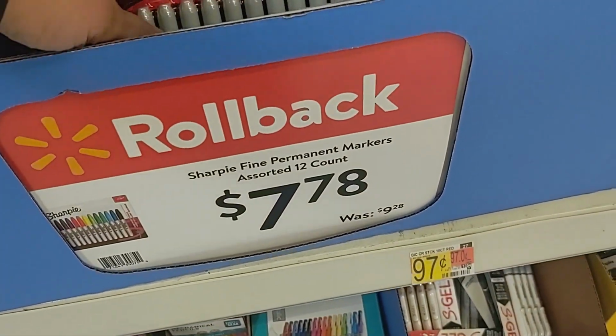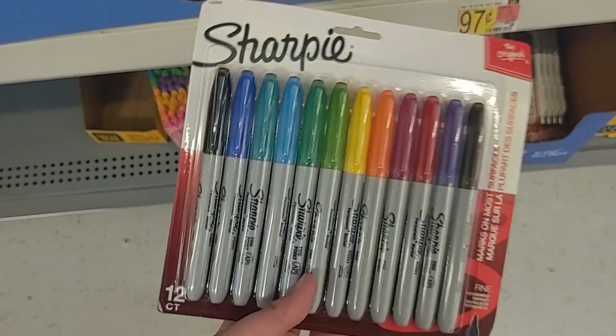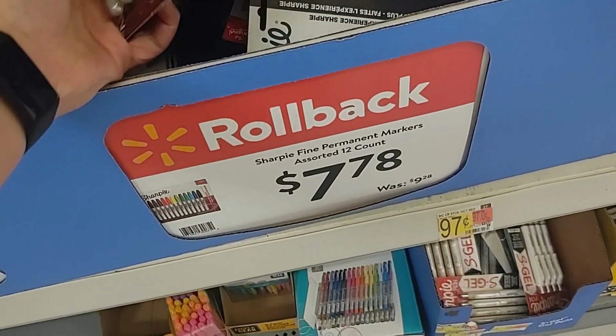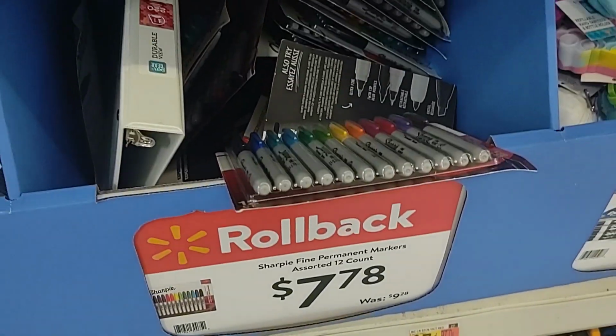Sharpies. Sharpies actually do come in handy, at least in my experience. I like Sharpies. So $7.78 for how many? There's probably 10 in here. 10? Yeah, okay. 12. I can count.